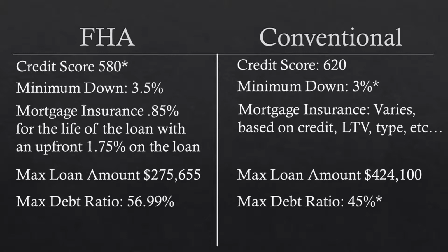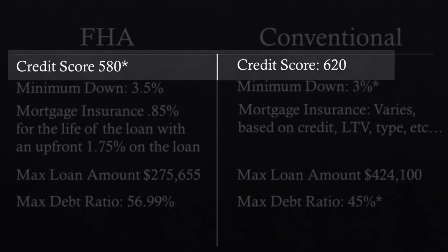Your minimum credit score on FHA is going to fall at 580. There's an asterisk there. We can actually go lower than 580. We can go all the way down to 500, but that requires a 10% down payment, a manual underwrite, and those are typically very, very hard to do. There's something happening to your credit profile keeping you out of your 3.5% down payment. So take that with a grain of salt. 580 is pretty much the minimum that it's going to take to get you an FHA loan.